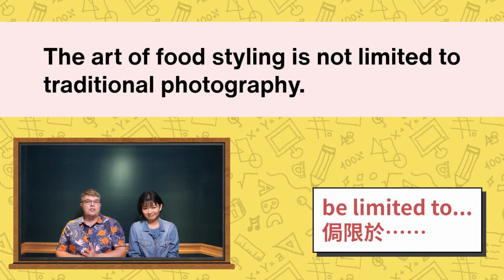Okay, looking at the last paragraph of our article, the art of food styling is not limited to traditional photography. So we said yesterday it was part art, part food. So the art of food styling, yeah, it is an art, is not limited to traditional photography.